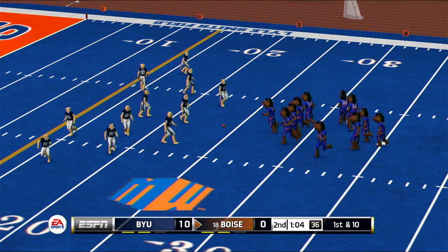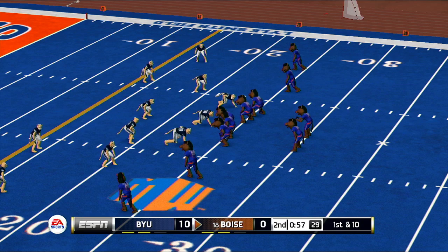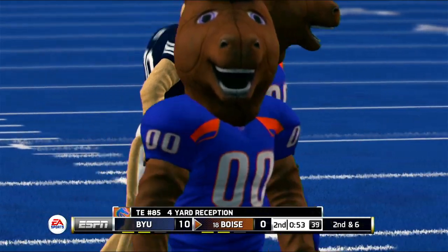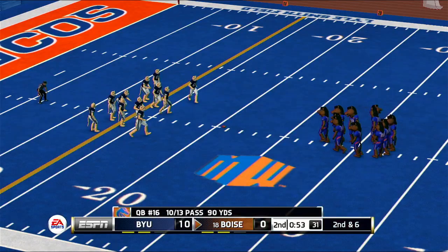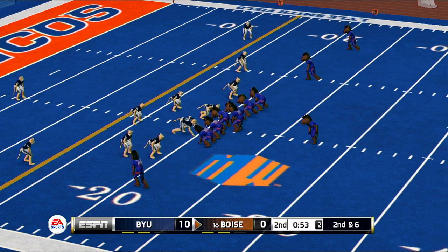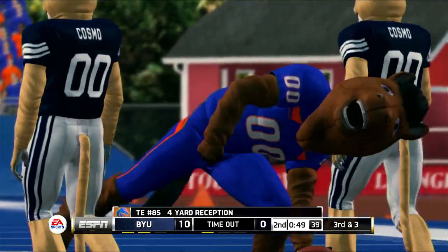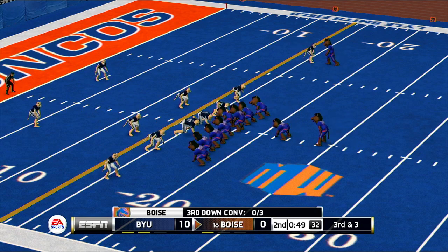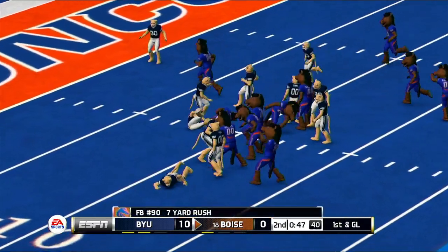First and 10, ball on the 24-yard line. He steps out at about the 21. We'll take their second time out of the half. This is the eighth play of this drive. Tackle after a decent run up the gut.